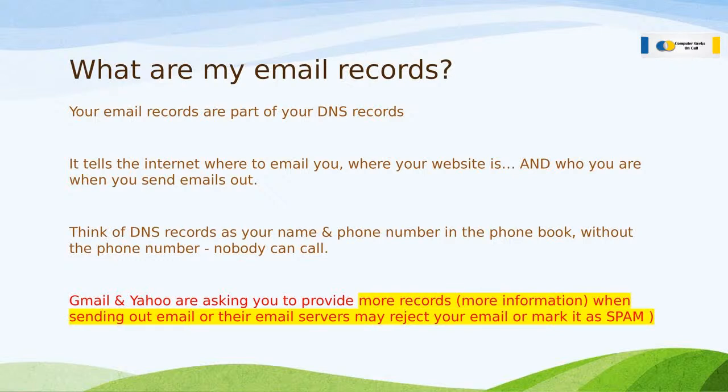Your email records are part of your DNS records. They tell the internet where to email you, where your website is, and who you are when you send emails out. Those are your email records, your DNS records.